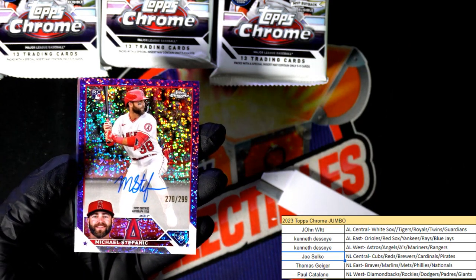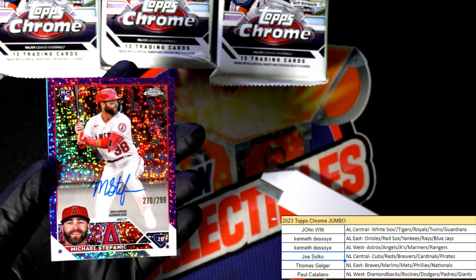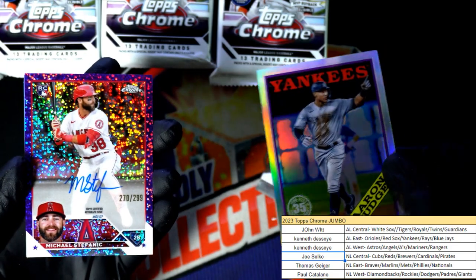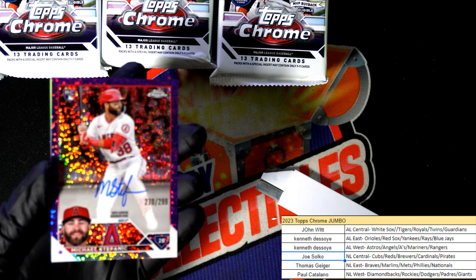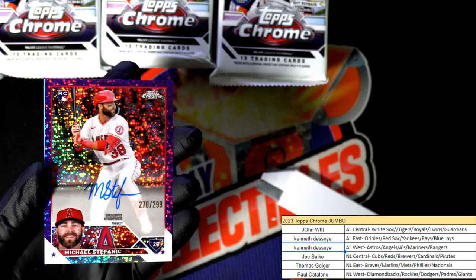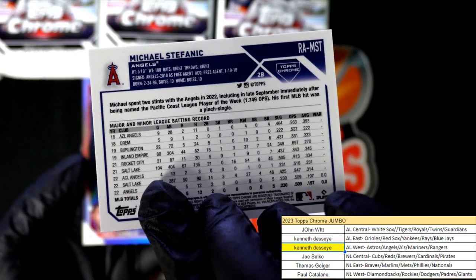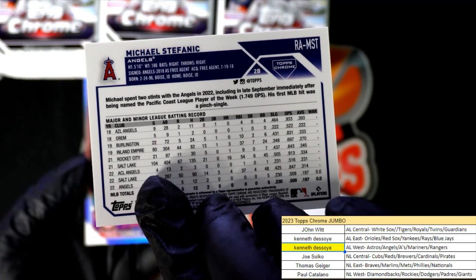Oh, autograph number 1 going out to the Angels owner, Kenny D. Number 299, Kenny. I just want to make sure this was not a parallel. That's not a parallel. Okay. Kenny pulls the autograph number 1 out of the box break. Got an Angels. Nice rookie autograph. You can see a lot of his stats right there and different things about him.